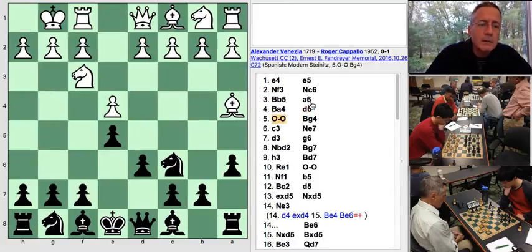And he castled. That's one of the main moves at this point. c3 is also a main move. But after castling, I like to play bishop g4 and kind of establish this awkward pin on the knight. It's not easy to undo. Now he played c3 right away.